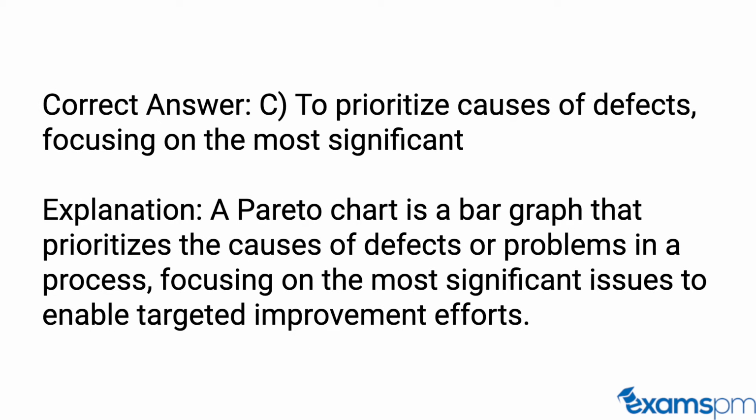Correct answer: C. To prioritize causes of defects, focusing on the most significant. Explanation: A Pareto chart is a bar graph that prioritizes the causes of defects or problems in a process, focusing on the most significant issues to enable targeted improvement efforts.